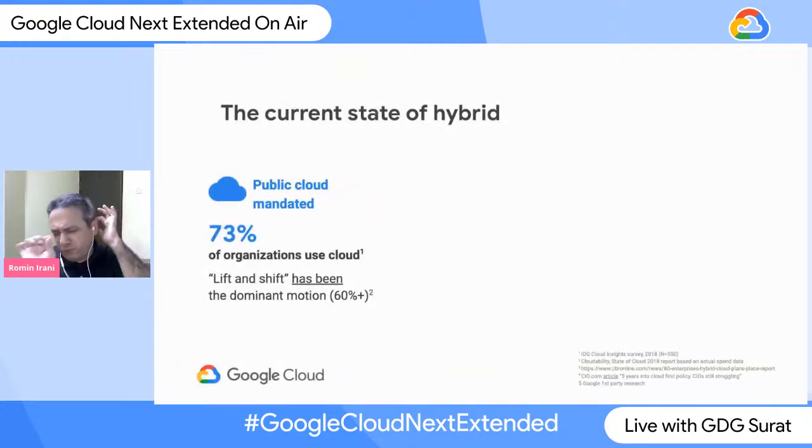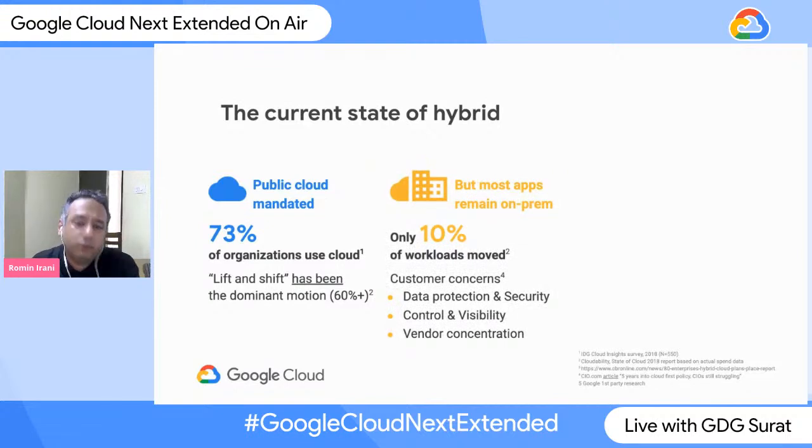But before that, let me set a context for you about the current state of hybrid deployments. Obviously, most organizations have started to use, or have been mandated to use, the public cloud due to various advantages. However, the reality is that only a fraction of those workloads have really moved to the cloud. The rest continue to remain on-prem for a variety of reasons. It could be related to security, data locality or compliance. At times we just can't move them, or it's too complicated to move them. Or maybe there's a mismatch between how you develop apps here and how you develop apps in the cloud. So multiple reasons for that.